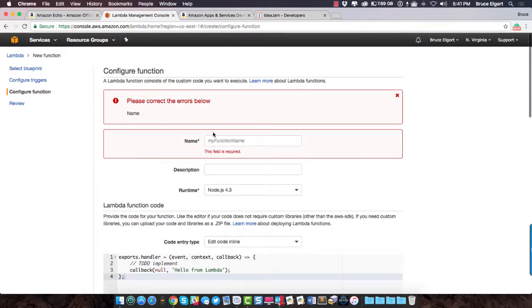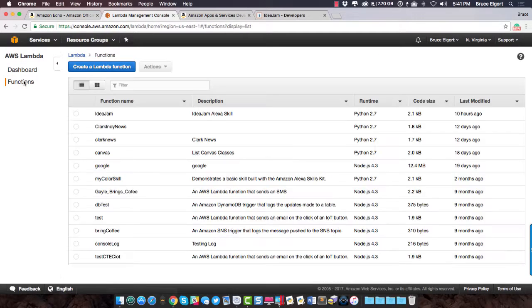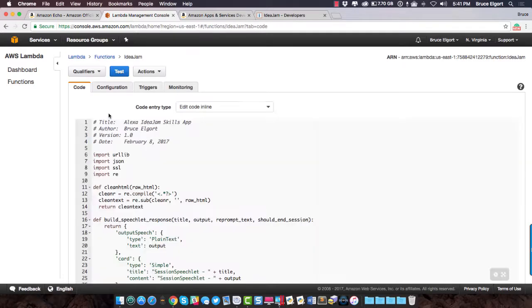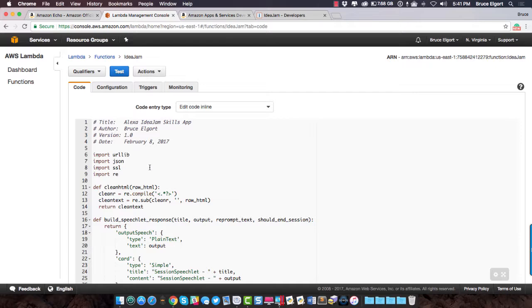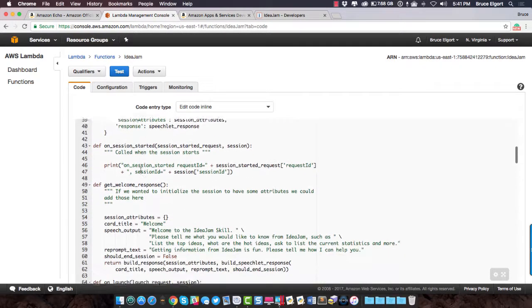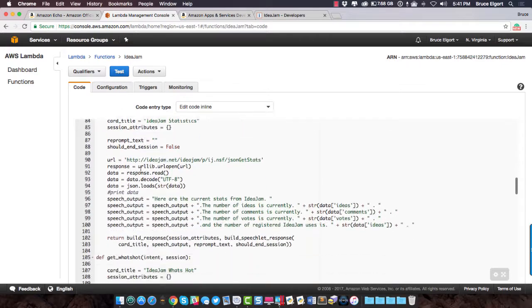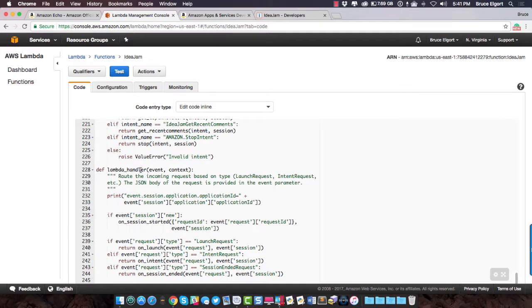Again, I didn't have any code in here. I didn't name it. And your function would be created, and then you can test it. Let me go back to my Lambda function. Okay, my functions, go to the IdeaJam one. And here is the code. Now, this template is available from Amazon, and it's called the Alexa Skills Kit, I believe. They give you an example, so I had to work through it all to understand how it worked and to make it do things.